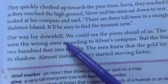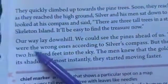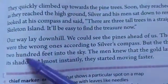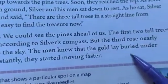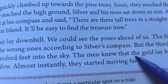"Our way lay downhill. We could see the pines ahead of us. The first two tall trees were the wrong ones according to Silver's compass, but the third rose nearly 200 feet into the sky. The men knew that the gold lay buried under its shadow. Almost instantly, they started moving faster."